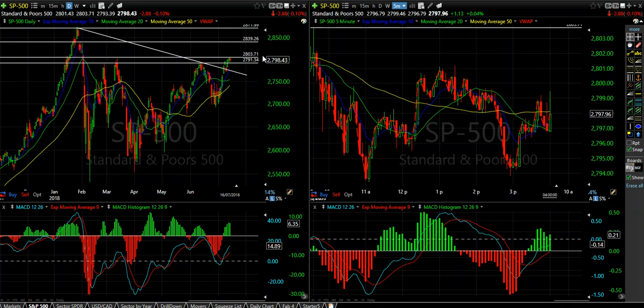I'm looking at this little trigger area of about 2803, and should that be taken out, we could rally right into that 2839 area. Now, if you were to look at this area right through here with all the volatility of price action ebbing and flowing, conceptually, what you've got is sort of an inverse head and shoulders pattern, but you've also got a short-term head and shoulders pattern building itself out through here. But again, on a larger time frame, you've got sort of this complex head and shoulders that is building out.